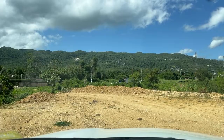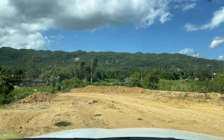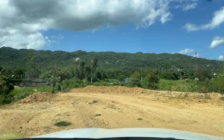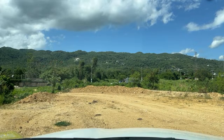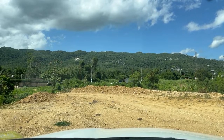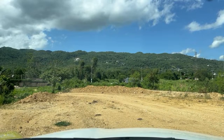Beautiful day, a beautiful Monday morning here in Montego Bay. Again, Jamaica is the land of wood and water. And why this is so is because we have a lot of trees and forests and woodland. All of these help to ensure that we have a constant supply of water. And if we're cutting down all these trees for development and land clearing for roads, etc., we have to be mindful.